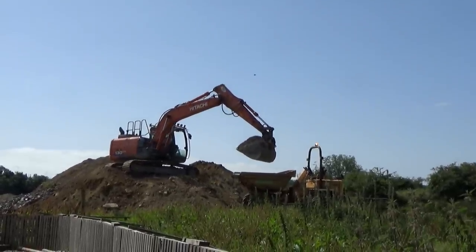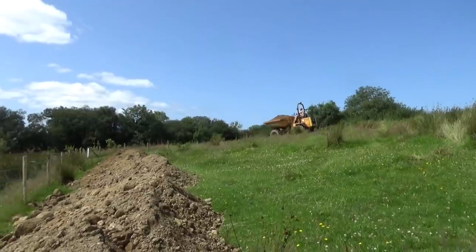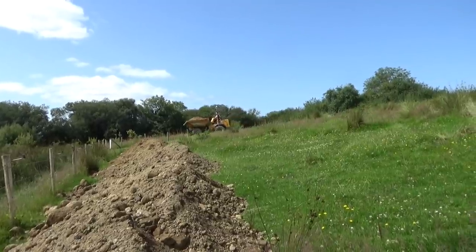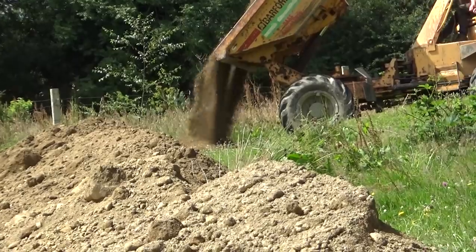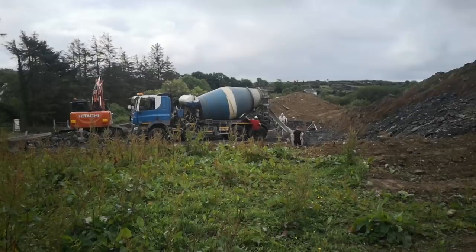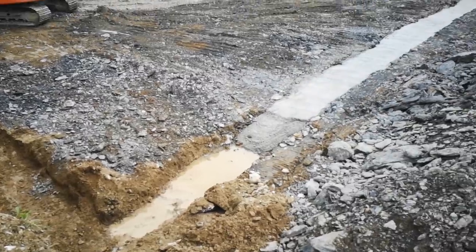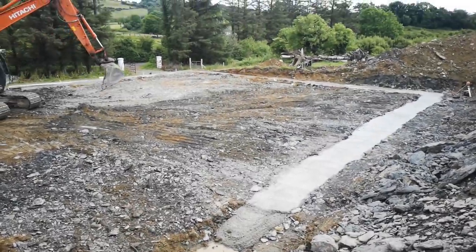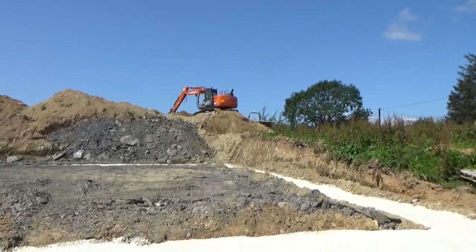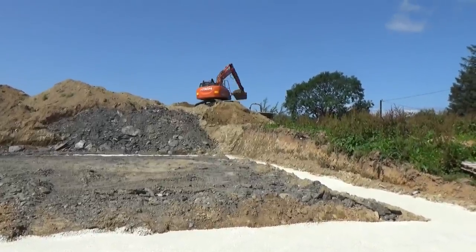Digger's been digging away at the foundations for the barn. And Tim found a brilliant use for all the subsoil. He will tell you all about it in a later video. Soon enough, the concrete arrived and the foundations were poured. Plenty more earth to move about while we wait for the foundations to dry out and the steel for the barn to arrive.